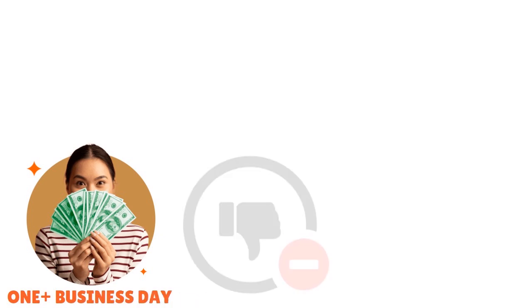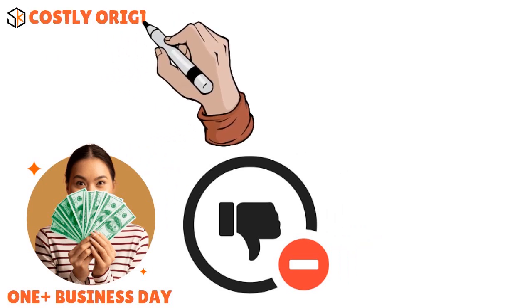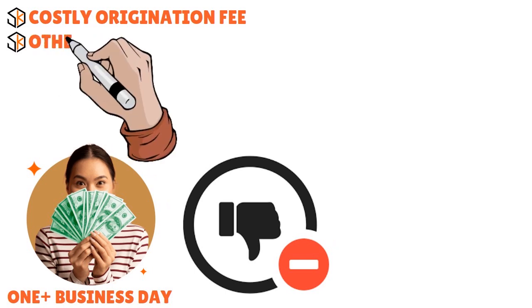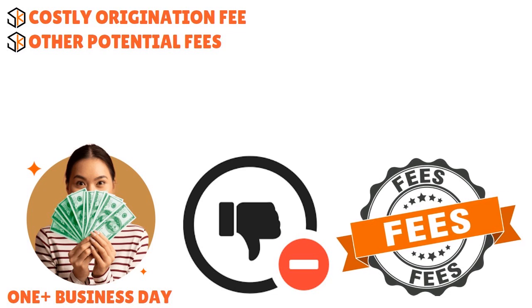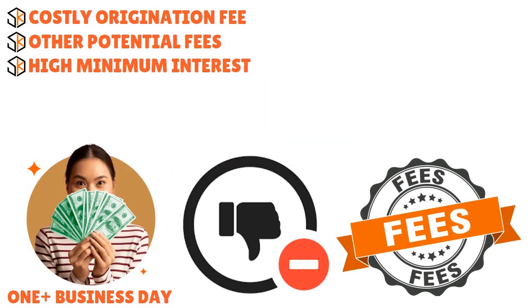Okay. Now, on the flip side, and this is something you need to really think about, if you are considering an Upgrade loan this year, you want to really contemplate also a costly origination fee up to 10%. So from 1% to 10%. So that's a lot of cash. Okay. There could be other potential fees, for instance, late fees or insufficient funds. And you also have a high minimum interest. So you're looking at 8% all the way to 12%.